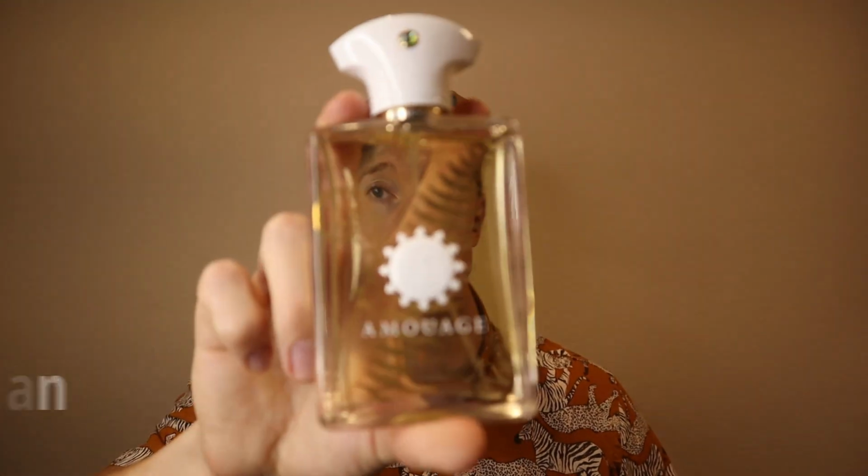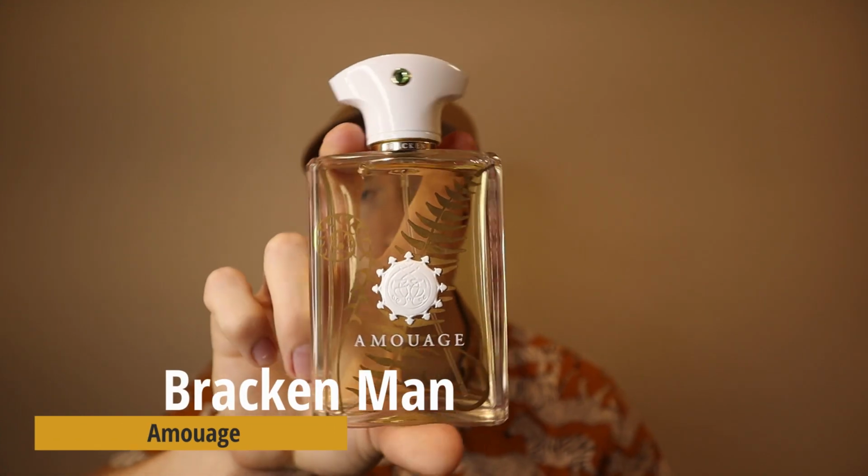So this is coming from the house of AMRA, and it is called Brackenman, and you can see there's a fern on the bottle, so it tells you which style of fragrance this is going after. So I'm really enjoying this one a lot currently. This is doing something different while still very much so being a Fougere. This one is on the very extreme end of woody, kind of green, earthy.